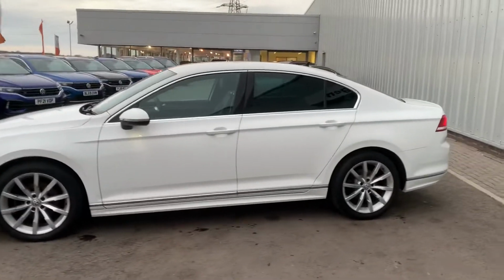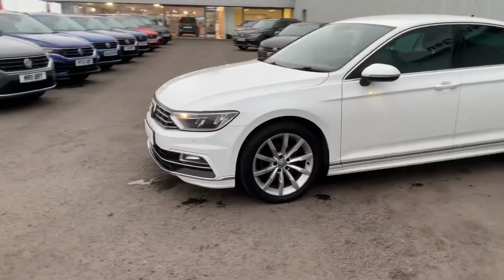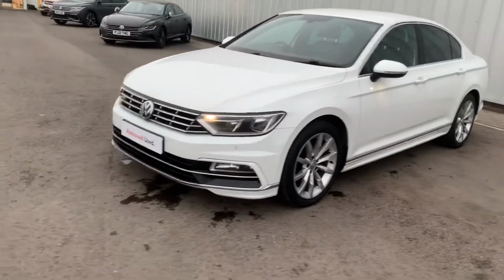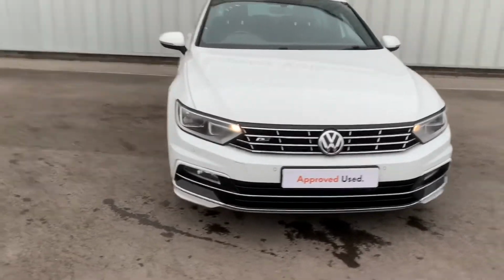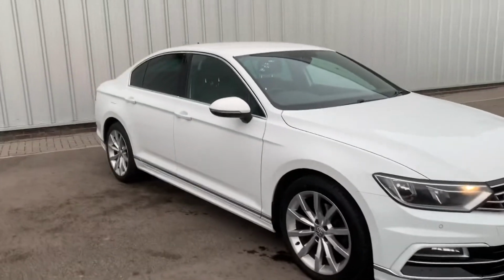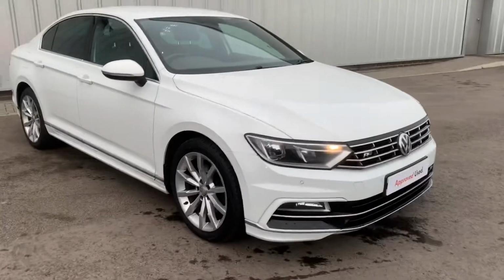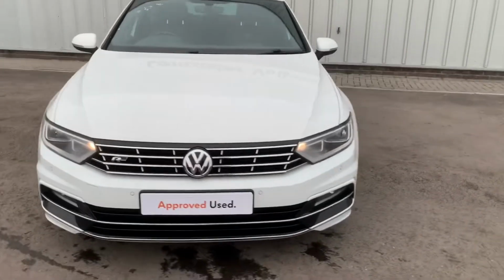So this car obviously comes with a 142-point Volkswagen check, as well as 2 years warranty and 2 years roadside assistance should you need it. All really useful benefits and give you a lot of peace of mind with this car. As well, if you do want PCP on this car, you'll get 2 years of free servicing as well. So that's another benefit, another peace of mind as well with this car.